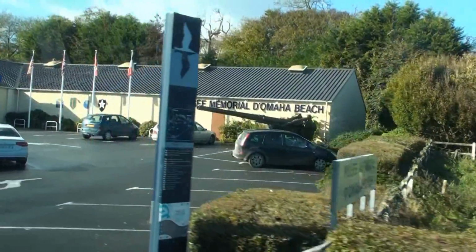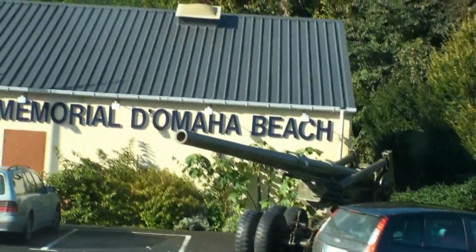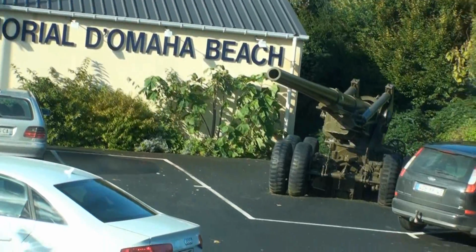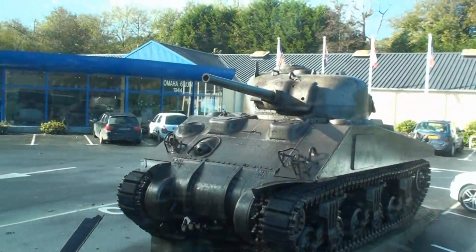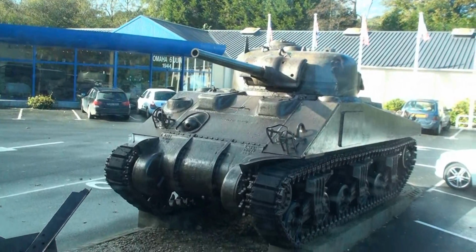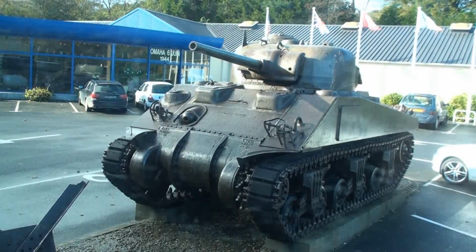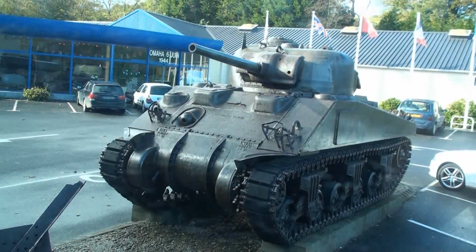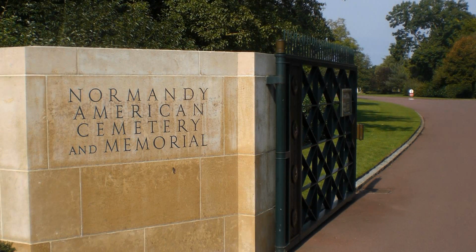Two on your right hand side, the first one is a huge cannon on carriage, the long-term gun, 155 millimeters, range of 15 miles. And after that, the M4 Sherman tanks, standard tank of the US Army and the British Army and all the Allied armies. And in front of it you have another kind of obstacle put by the General Rommel. We are going to the US military cemetery.